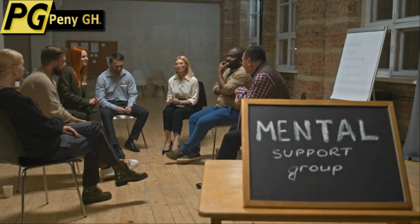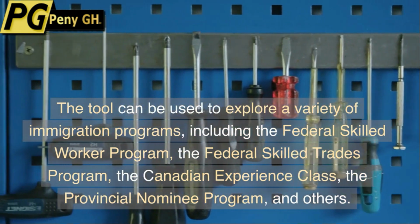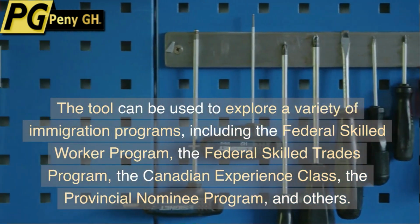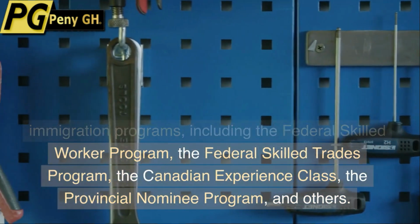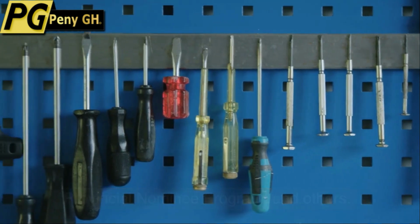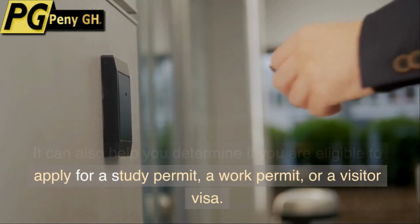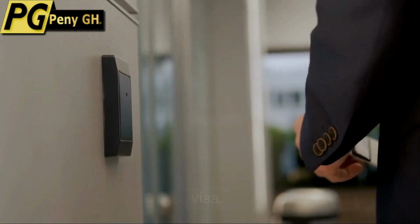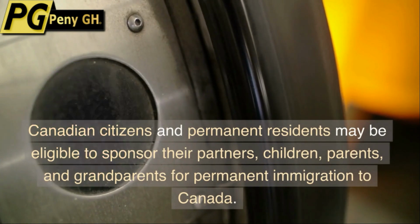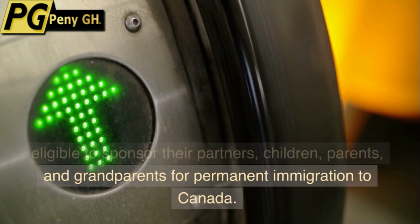on how to apply. The tool can be used to explore a variety of immigration programs, including the Federal Skilled Worker Program, the Federal Skilled Trades Program, the Canadian Experience Class, the Provincial Nominee Program, and others. It can also help you determine if you are eligible to apply for a study permit, a work permit, or a visitor visa.